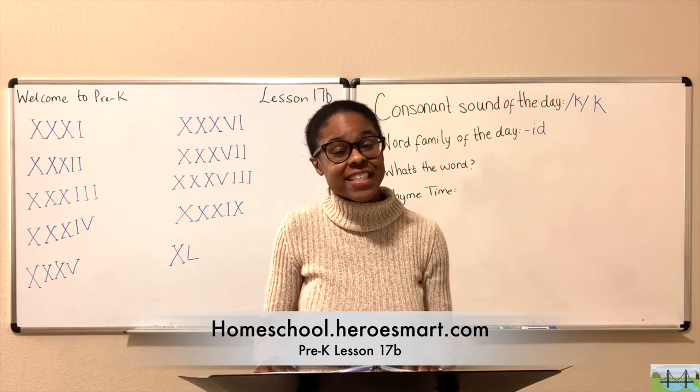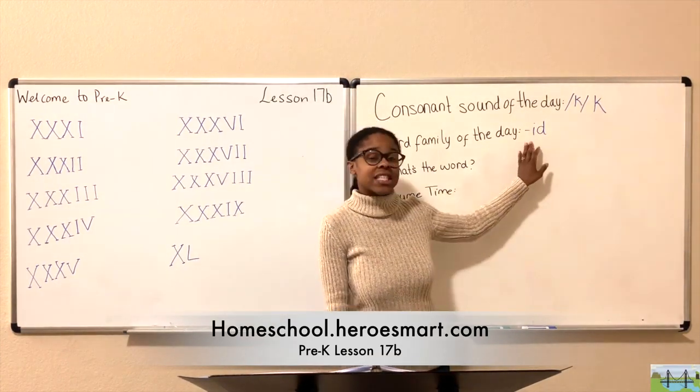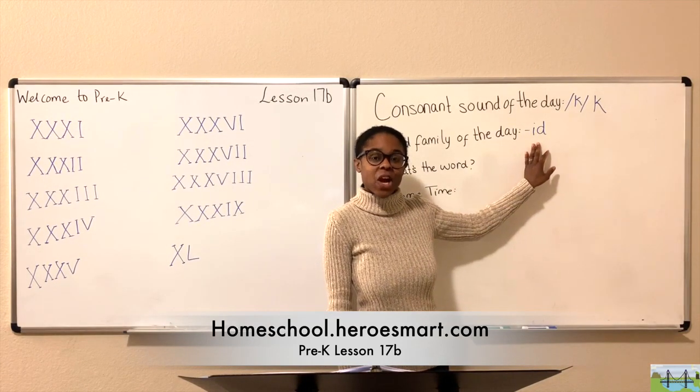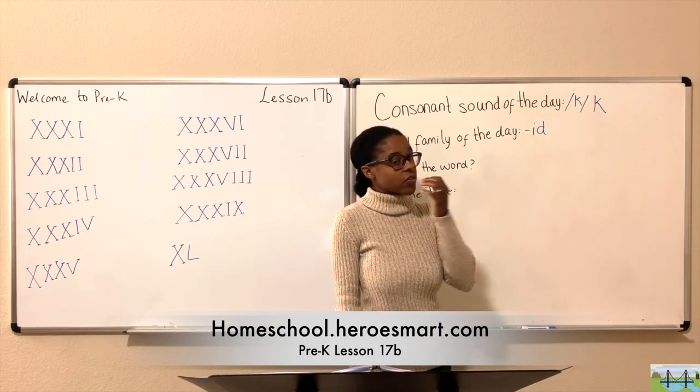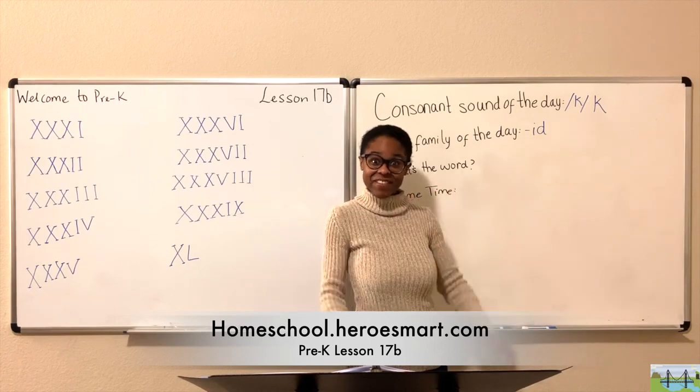Great work. Well, I trust you had time to do that. We were just talking about our word family of the day. We know that this letter I is a vowel, and it says i, i, i. And we know that the letter D says d, d, d. When you put those two together, you get id.